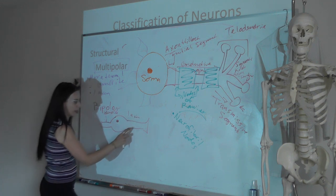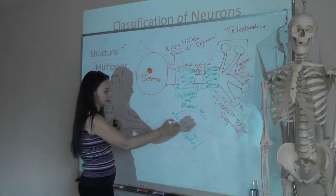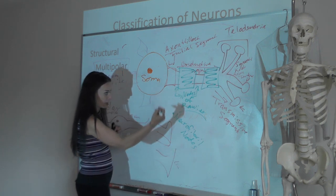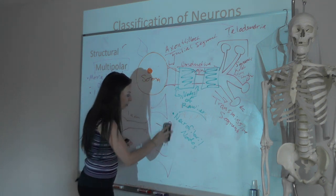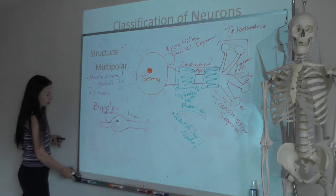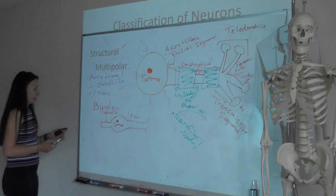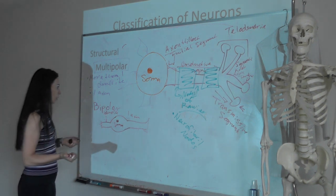This is how I'm gonna draw my axons from now on. Even if they are in a neuron that has lots of telodendria, I'm not gonna draw that every time. I'm just gonna draw it like this, and you'll know that that is a synaptic knob or an axon terminal, this enlarged region down here. And we'll talk more about what we find in there in a little bit. Okay, so in bipolar neurons, we have one dendrite leading onto the soma and one axon extending away from the soma. And then the last type we have by structural classification is a unipolar neuron.